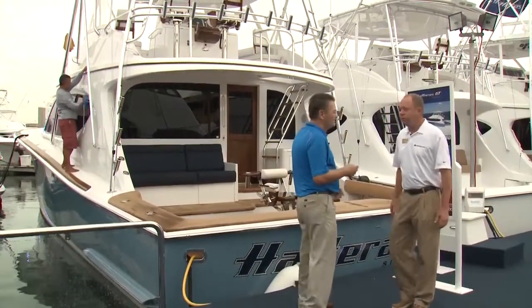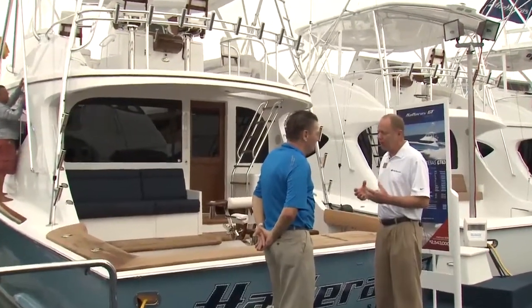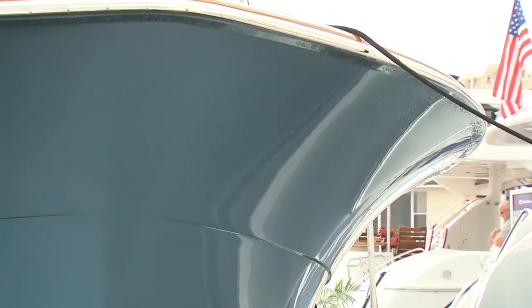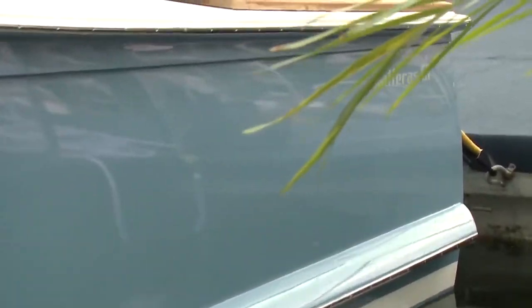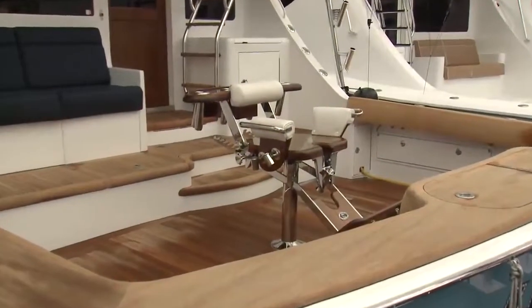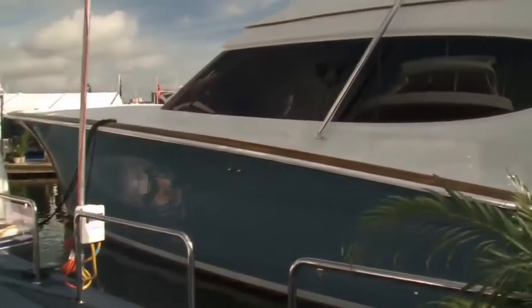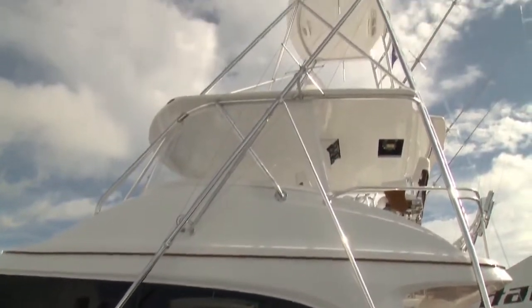So we have the new 63, the flagship of the series, and what we've done here is we sat back and really focused on Carolina styling when it comes to Hatteras heritage. We really wanted to make sure the boat had clean, beautiful, crisp lines, Carolina flair. We have the tumble home in the hull side, so back to the roots of what a pure sport fishing boat is, to give it the feel of a custom boat. But we have the pedigree of Hatteras yachts, which is durability, long-lasting, seaworthiness, and so forth.